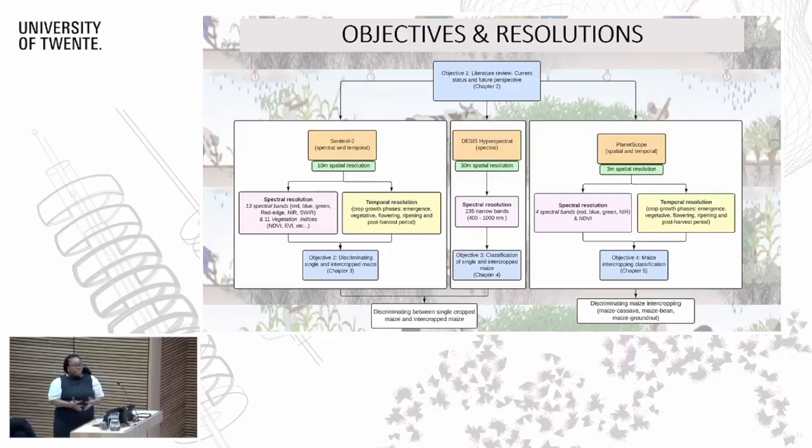And using Sentinel-2, then we're looking at different spectral resolution, different temporal resolution. And from that, we're able to discriminate between just a single cropping pattern, which is just maize, from the intercropped ones. And the intercrop class will have different types of intercropping there. We're not really explicit when we're looking at that class.